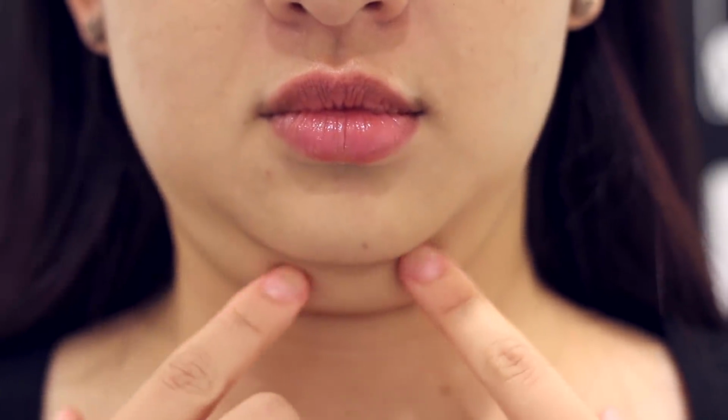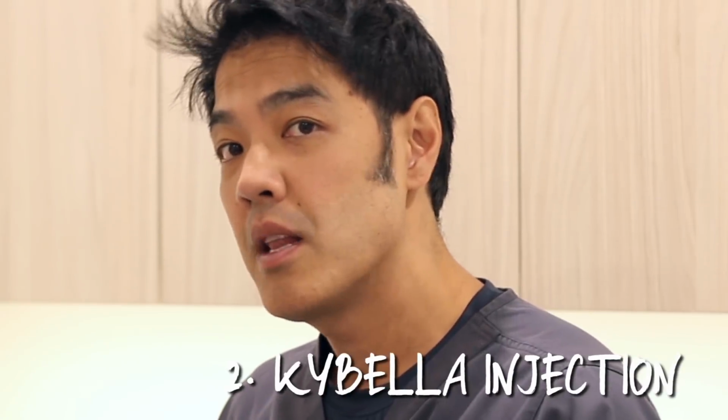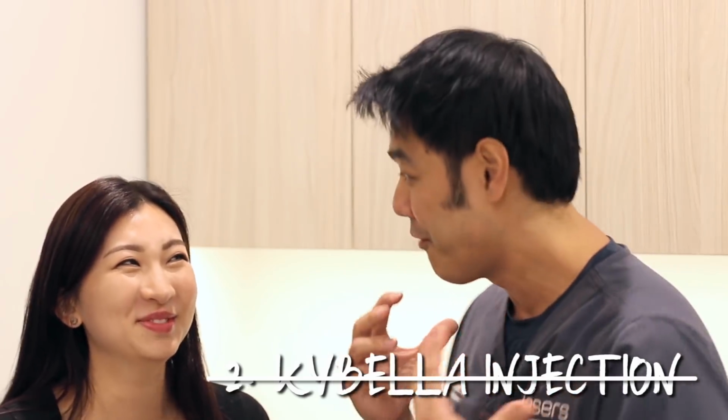So that pocket of fat, there's basically 3 ways and 3 ways only to remove fat. Number 1, liposuction. We can do liposuction, but you'll be in this headband for about a week. Second thing we can do is we can use an injection called Kybella or Belkyra, but you look like a bullfrog for about 2 or 3 days. You'll hate me for it.